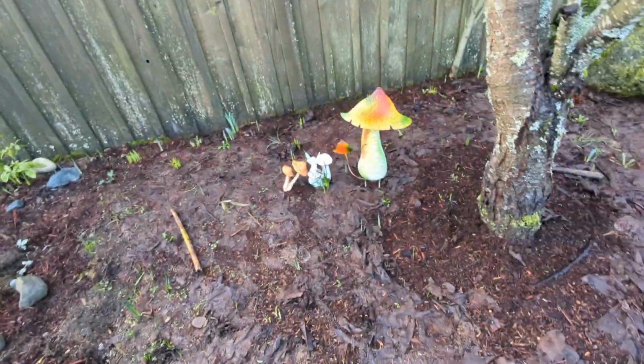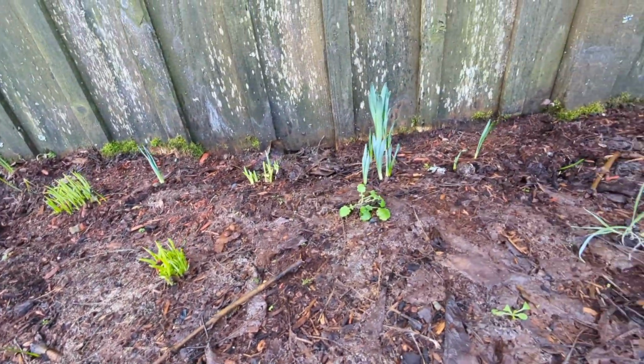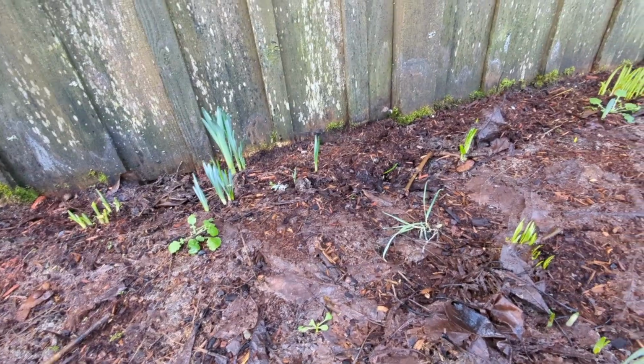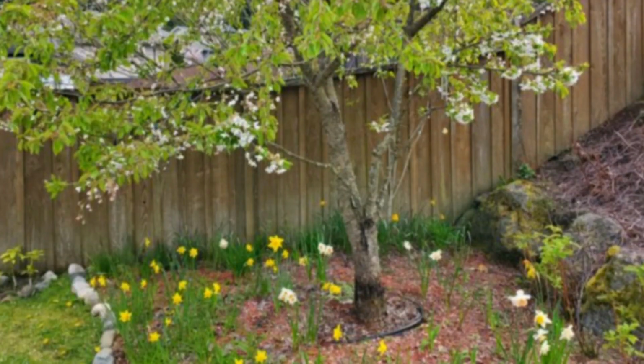There are daylilies towards the back. It is really just full of color, this border here. Well, the color is coming. You will see it later in the season.